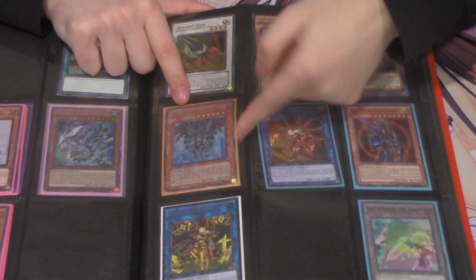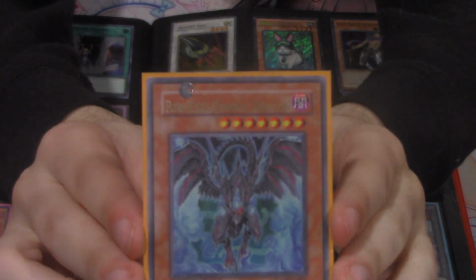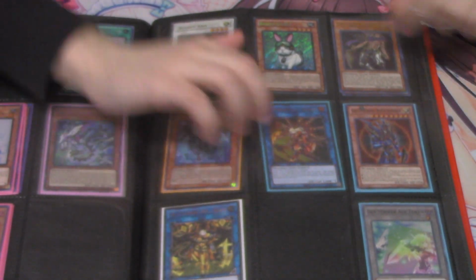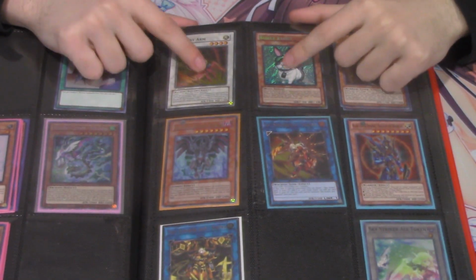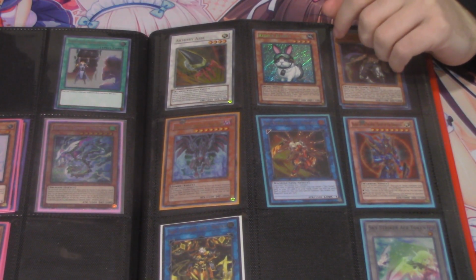This is just shifted downwards. I'll show you guys this very close to the camera if you guys can actually see that name. It's just shifted down and I like it. It is also First Ed, which is nice. Rescue Rabbit and Armor Yarn, they aren't in the best condition, but I got them for very cheap. And then, you know, and that was before they all shut up.